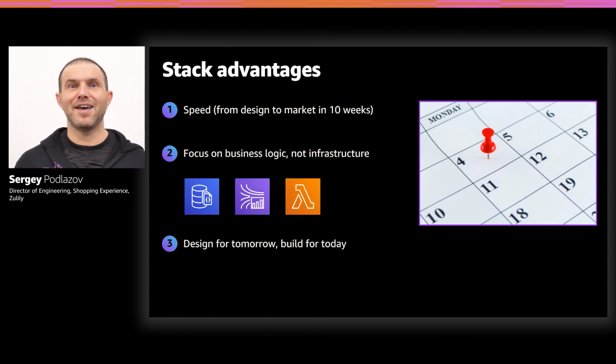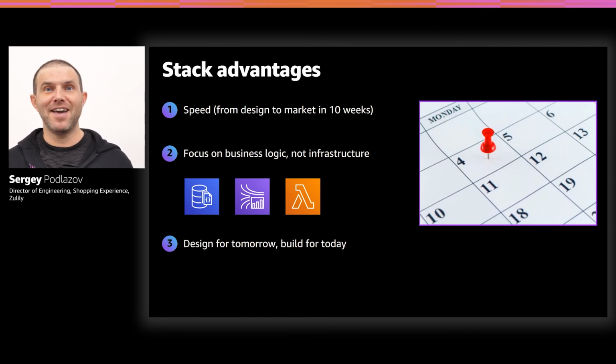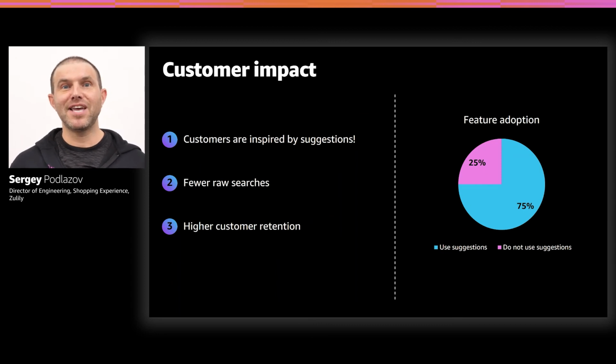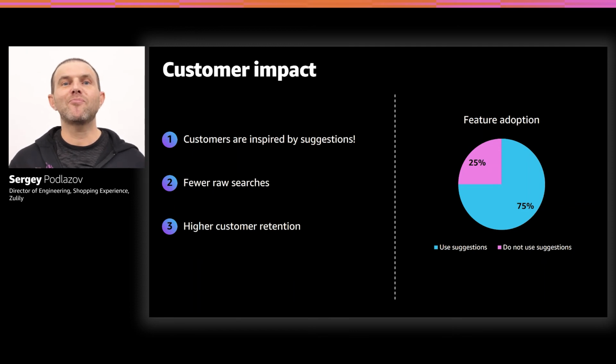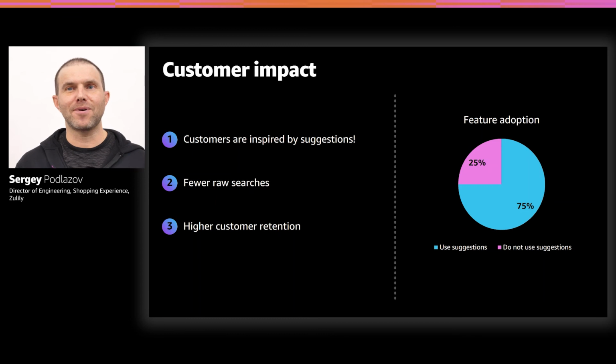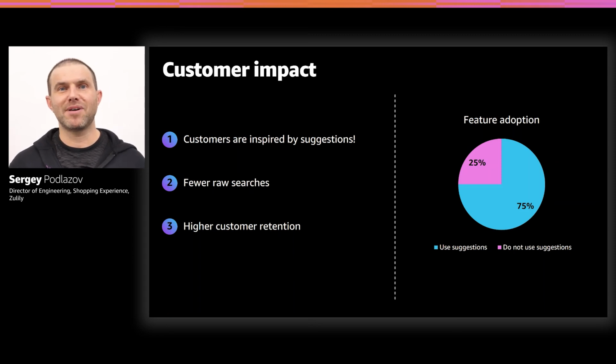Now, of course, if we build something, but customers don't appreciate it, they don't like it, well, the impact is not that great. So, how did customers react to this service? Customers actually did like it quite a bit. In fact, 75% of our customers use search suggestions that we built for them. Ironically, it has a side effect. Fewer customers perform raw searches because they feel the inspiration that our suggestive search gives them. And this is, again, what Zulily is about. We're different. We want to give people inspiration as they interact with our store. Also, as an important metric, we're seeing higher customer retention after we implemented this feature. So all in all, from the customer perspective, I would say it was successful.